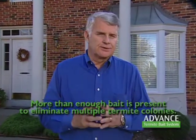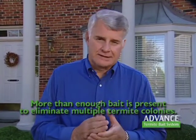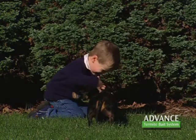The termite bait cartridge used in the station has the largest containerized bait load available to deliver an aggressive attack on the colony. And because the bait is securely sealed in the station, you'll have peace of mind when children and pets are in the yard.